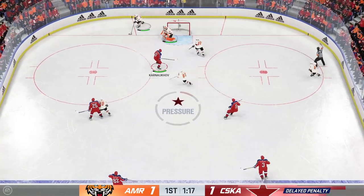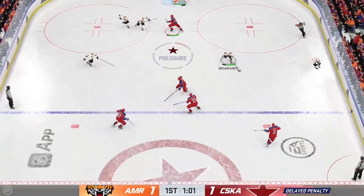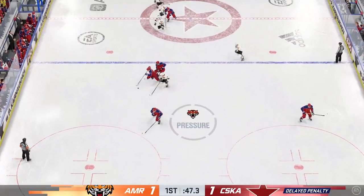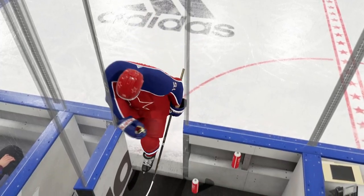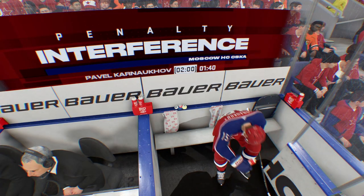Khabarovsk's got the puck in the defensive end. Looking for space inside the D zone. Steps inside the line. There's the whistle, and here's the call. When your opponent doesn't have the puck, you can't interfere with their forward progress too much. You can cheat a little bit, James, but that's over the top.